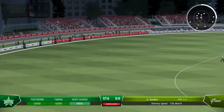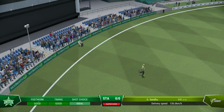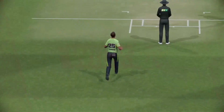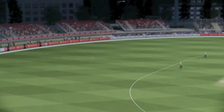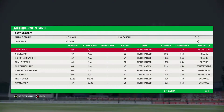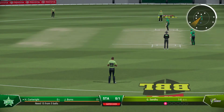Catch it. What great reactions. Brilliant catch close in. Just managed to clasp their hands around that one. Disappointment for the batter, joy for the bowler. Another wicket down, this one without scoring.